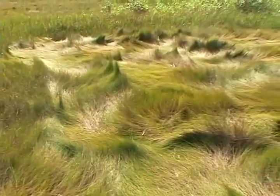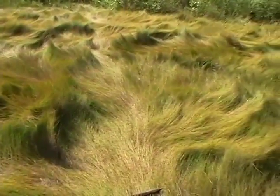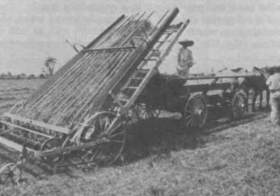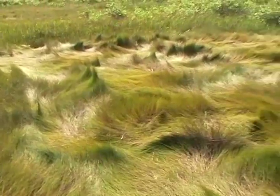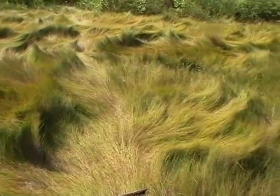The Spartina patens, commonly known as salt hay, was a major industry in the East End and in many coastal areas for centuries, where it would be harvested. Farmers would go out on the marsh when it was frozen, when you could go out with a horse and a truck and harvest the hay. So it was economically an extremely important industry. There's only very little of this industry left today.